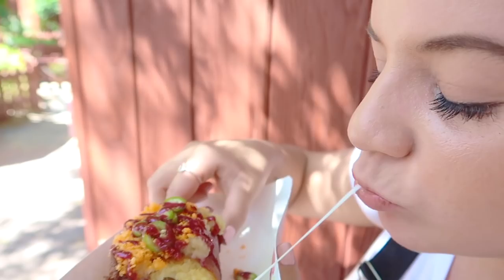Did it taste spicy? No? I like the cheddar, the other one actually. There's sauce all over your lips. I like the other cheese better. Really? Yeah. But you know what? This is still really good. I'm gonna try another one. Look, it's oozing out. Oh my god, that's so much cheese.